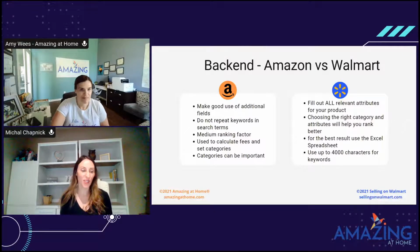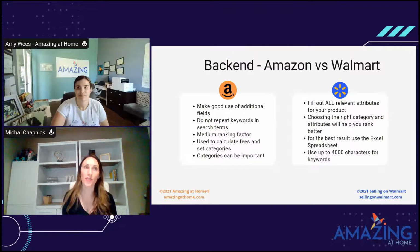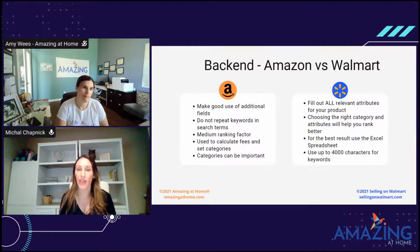So yeah, I'm gonna try to do it short, but yes, the back end is so important. And again, I love the Walmart algorithm and their search engine because it's not packed with millions of listings like Amazon. So guys, this is working for you. Even if your listing is not so good and your images are not so good, but you pay attention and you fill up your attributes right and your back end right and the keywords and everything, you're going to show up on the first page, even if your listing is not so good. I'm not saying do that, but pay attention and make sure you pick the right category.